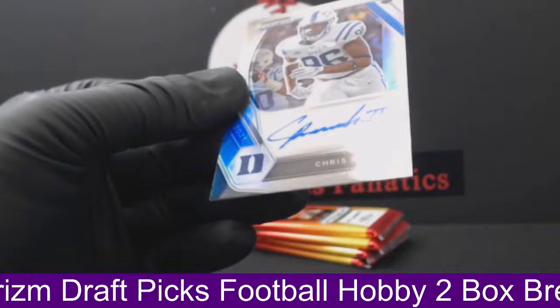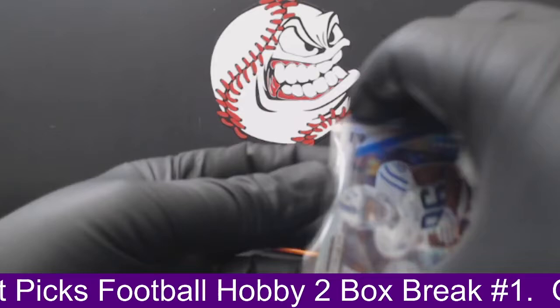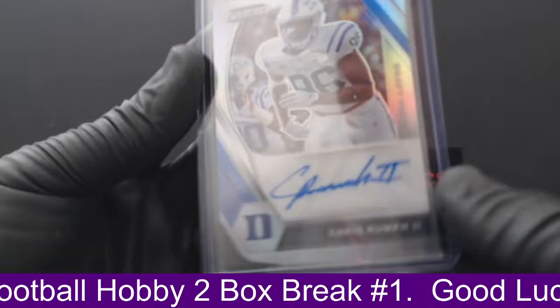Chris Rumph the second. Out of Duke. Chris Rumph Prizm autograph. Chris Rumph. Not sure where Chris Rumph goes.